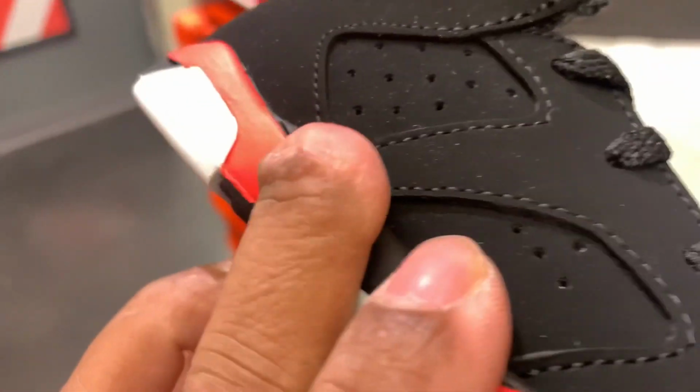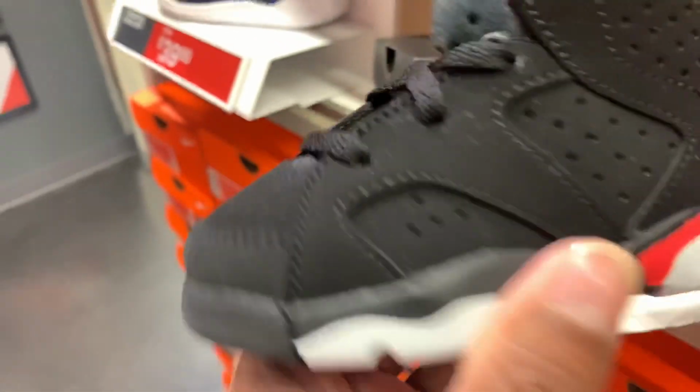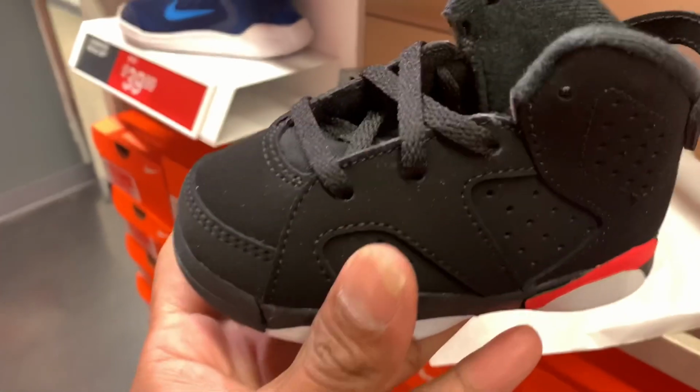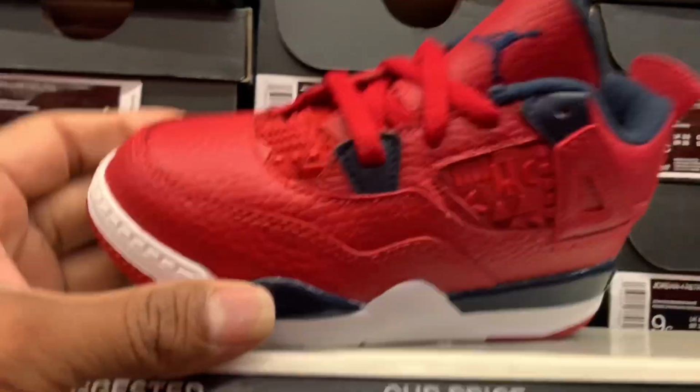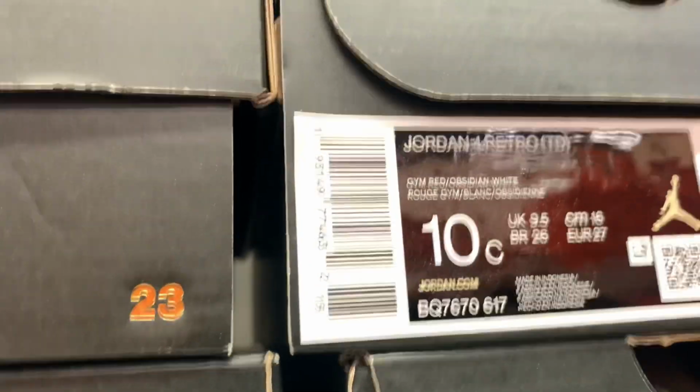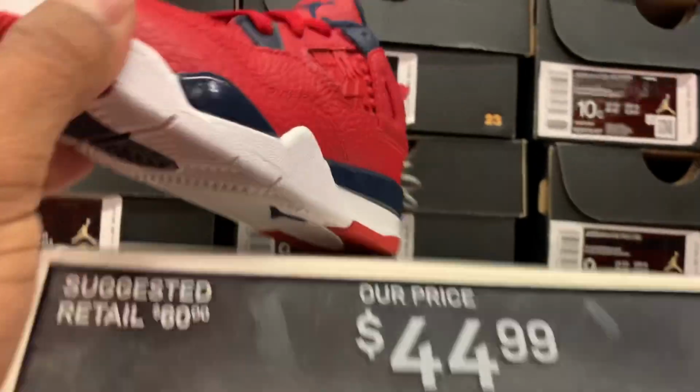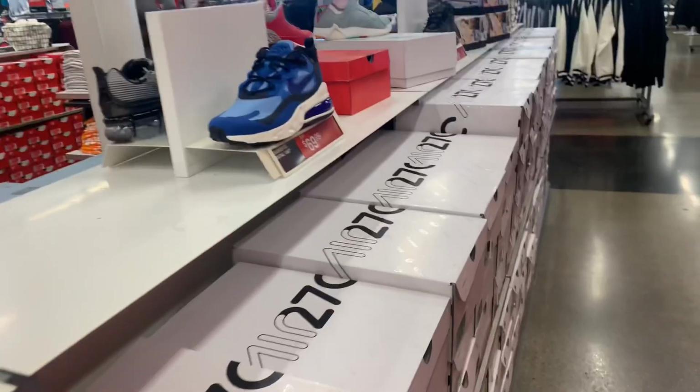Oh, I really like this one, and I was hoping I could have a pair of this one on my own in my size 10.5, but this one is a Toddler and I really like the color. It is really a retro 6 colorway, black and red, so you can't go wrong on this one. But this one is really good for gift giving for your toddler. What do you think? And another good one, Jordan 4 FIBA. Well, this one, I got for myself for $44.99 also.